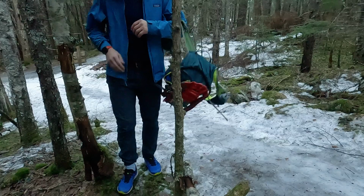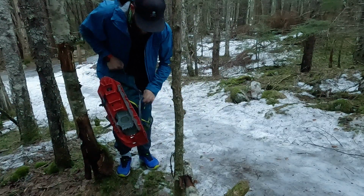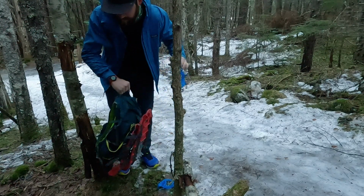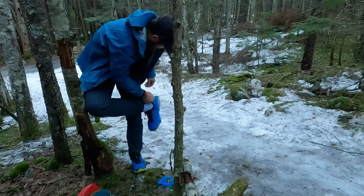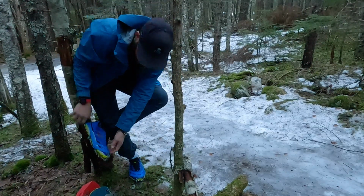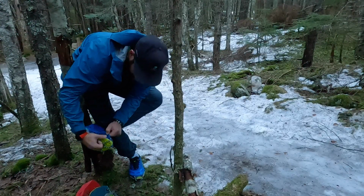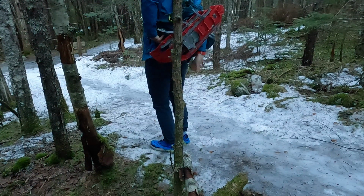We'll talk about this more later in the video, but this is the trail to Upper Dewey Lake. It's all covered in ice right now, so we're putting Yaktrax on, or micro spikes, essentially miniature crampons more or less. They have little points on them to help me grip the ice so that I can walk on it normally. Let's roll.